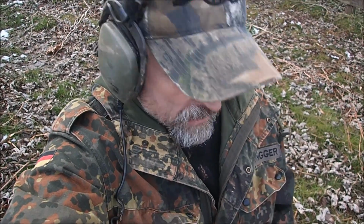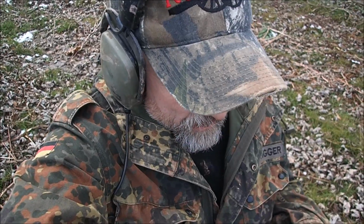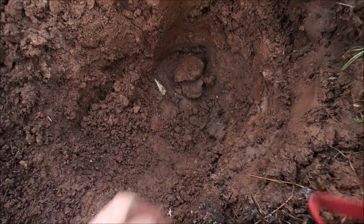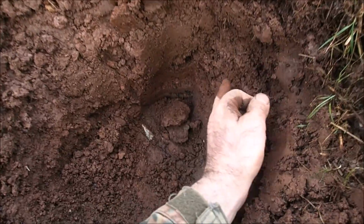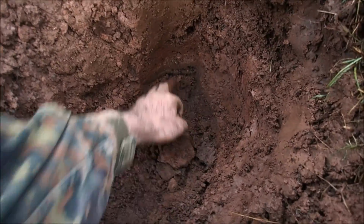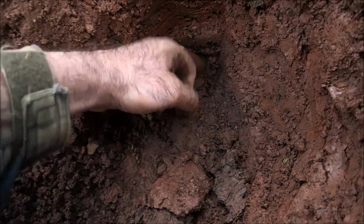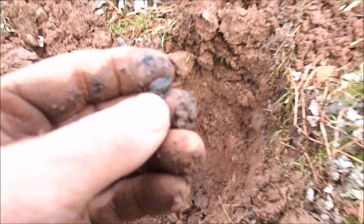So I have a nice big signal here that I still kind of figure it's a can, because I really haven't found anything in this field yet. But something interesting is happening, and I wanted to share it with you. Signal is right here, and it's good size, it's can size. I dug down through a bunch of rocks, and the soil has changed colors. Okay, see how it's kind of getting darker? But look at that. Okay, that is charcoal.